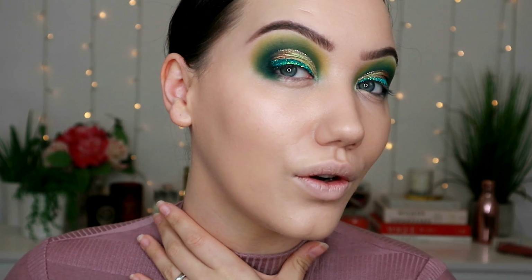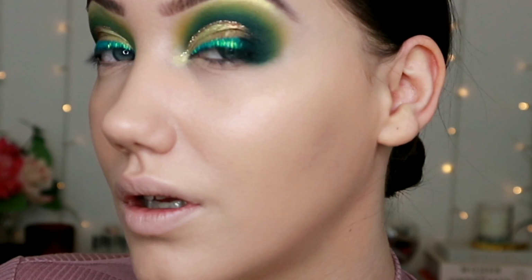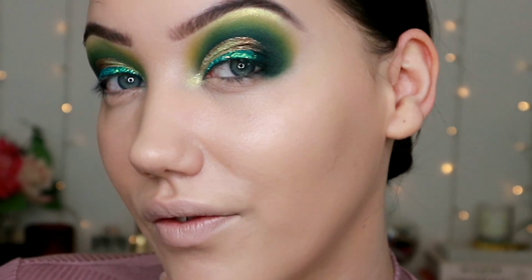I can imagine this would be good on skin of most ages, because it is dewy and it's just got that lovely finish to it. Still not full coverage on me. I will zoom in when I'm editing and show you. But it is gorgeous, and I love the finish. But to me right now, the coverage that I'm getting is more like an everyday foundation.